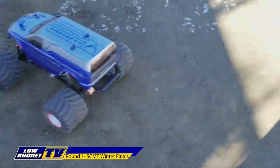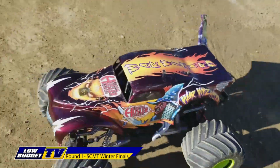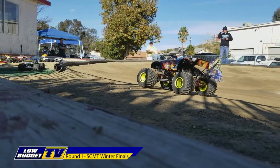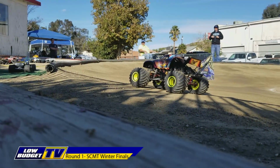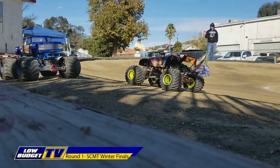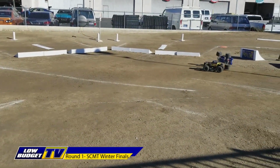Hopefully that truck isn't too badly damaged. Upside down, but he gets the win, so that's all that really matters as he gets flipped over by the turn marshal. So nice run by Travis Letcher in the War Wizard. And our next matchup will be the Rusty Titan, driven by James Zimmerman, and Obsessed, driven by Levi Scones.